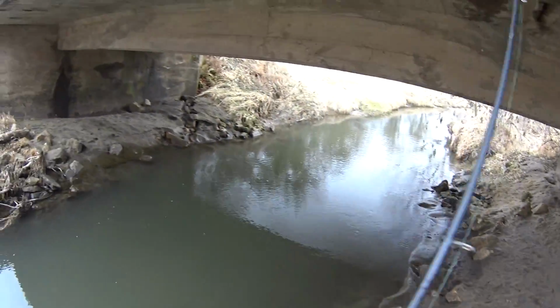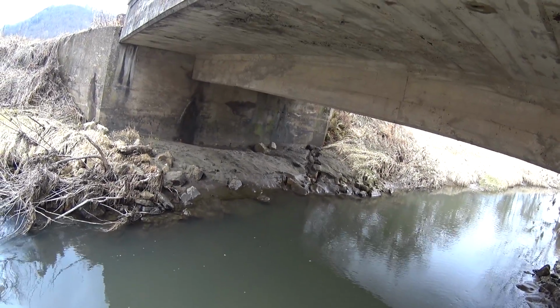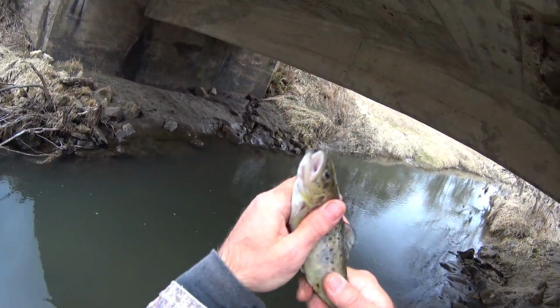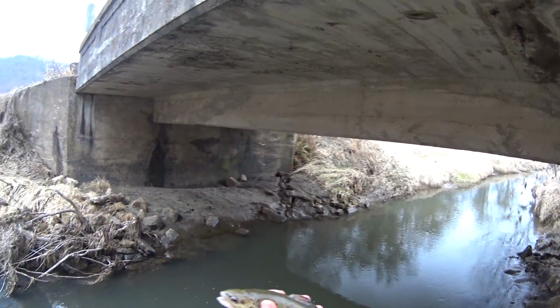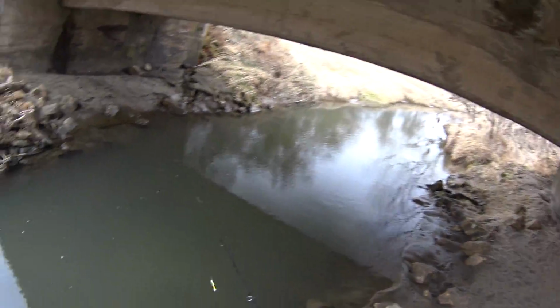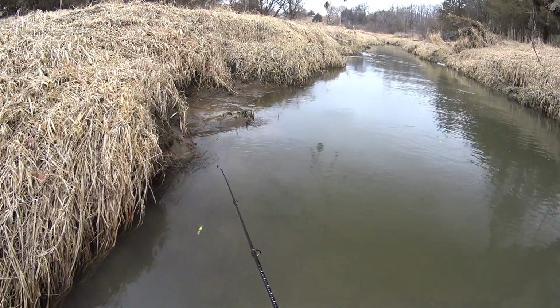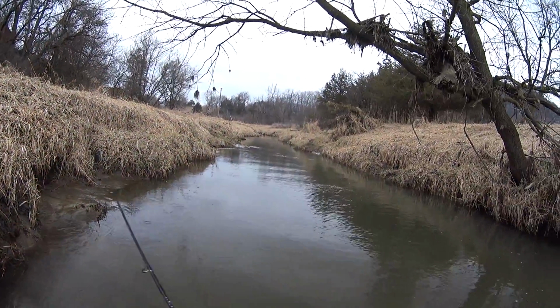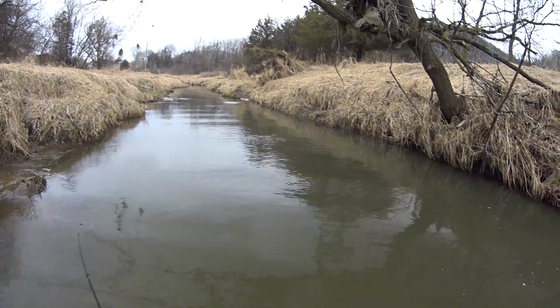So the reason I say it's a stock fish is pretty evident. You can see his fins are rubbed off from the raceways. He's a little bent. It's definitely a stock fish. This is gonna be a bear though. This is super soft stuff.